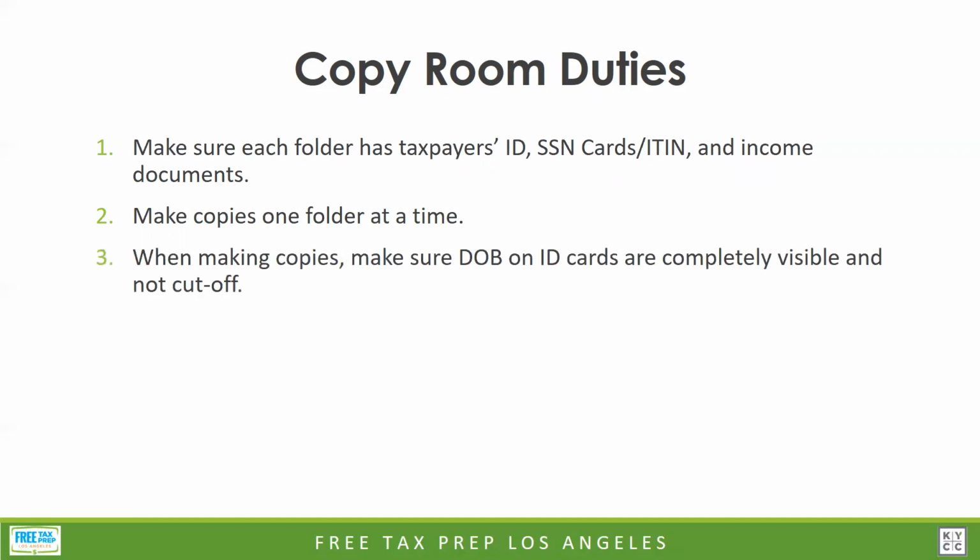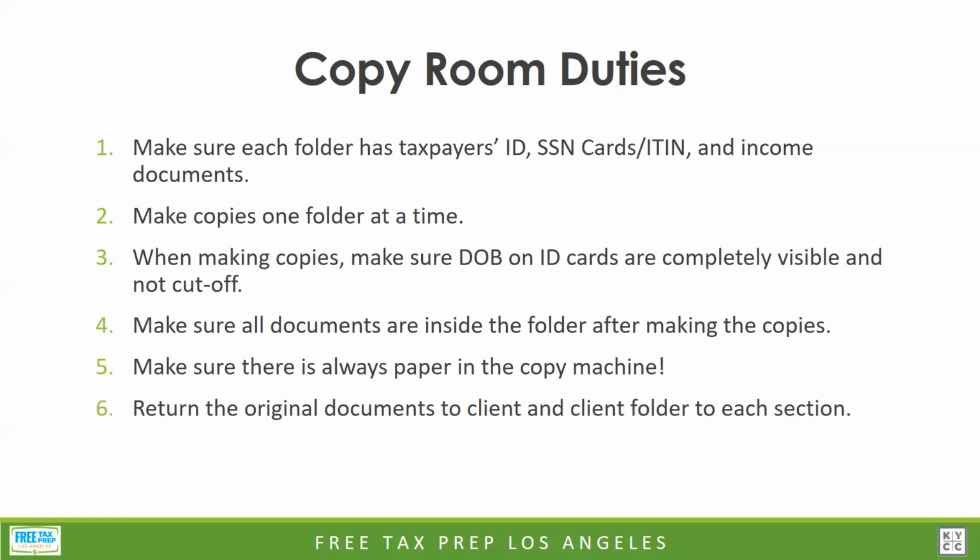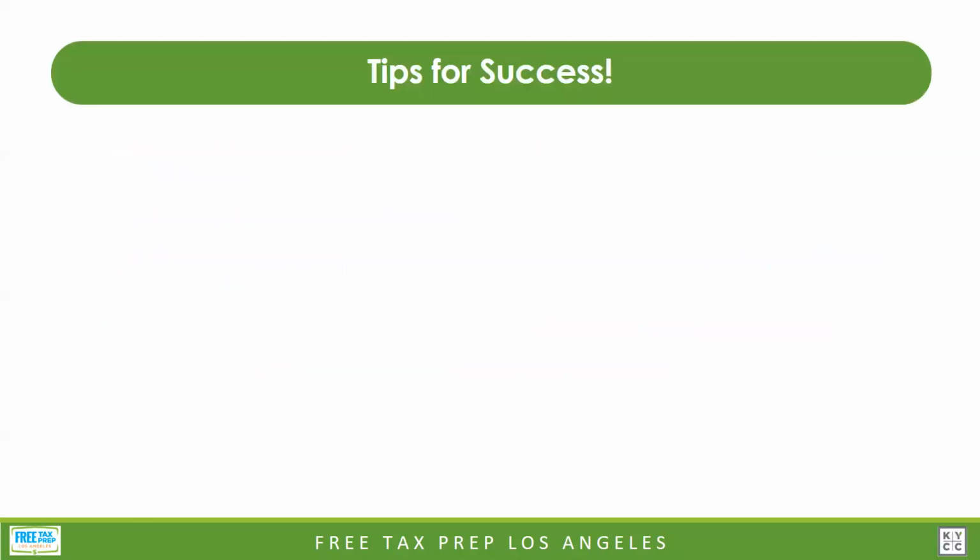And when making copies, make sure the date of birth on the ID card is completely visible and not cut off. And make sure all documents are inside the folder after making the copy. And then please make sure there is always paper in the copy machine. And return the original documents to the client, including photo identification, social security card, and the client folder to each section.